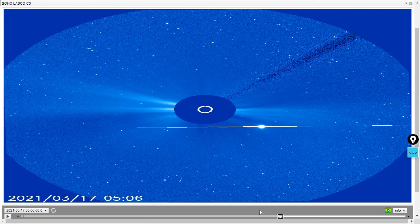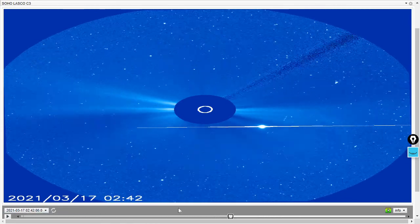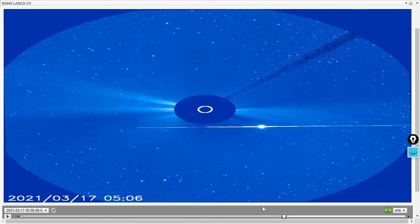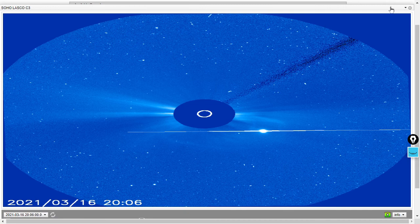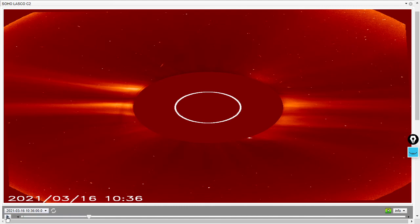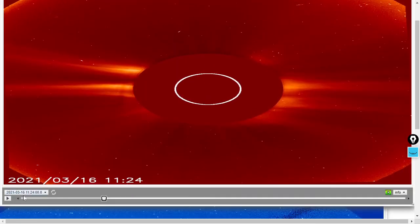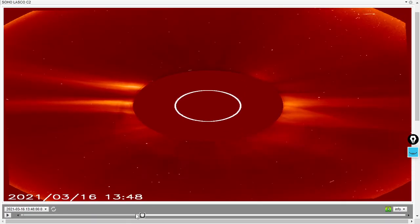Well, this is a prime example of why we use multiple different instruments to figure this out. So this may look like it's headed toward Venus here, which is the planet that you see in the foreground, but I assure you that it is not. So here we're going to show you another view, the LASCO C2. Here's a closer view of that coronal mass ejection, which was all too real, but not Earth-facing. And we'll show you why in a moment here.